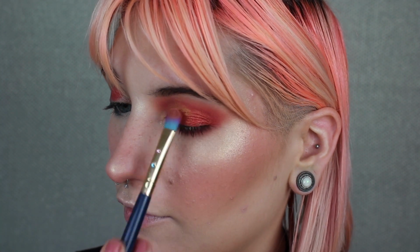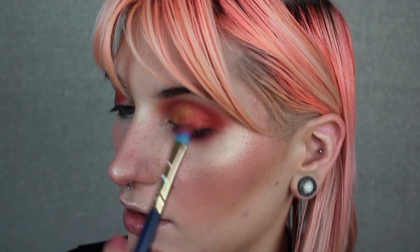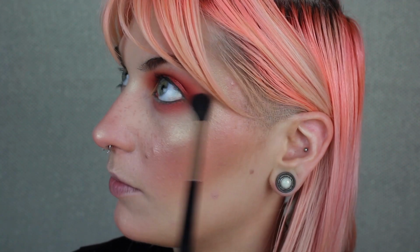And then I'm just going to go back and forth between both sides of that brush until they join together in holy matrimony. And now I'm just going to take that very first blending brush just to soften the edge just a little bit. And now I think I want some shimmer on the lower lash line. I think that could be really pretty.